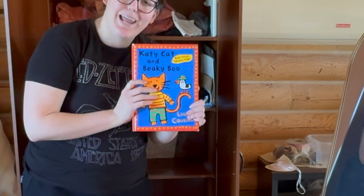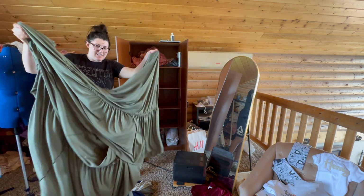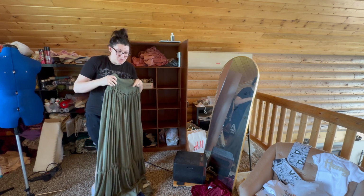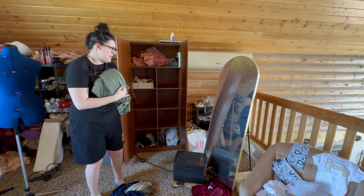And a book called Katie Cat and Beaky Boo. I'm gonna give this to my baby. He likes books. This is a failed attempt at a baby shower dress that I wanted to make. Honestly, I still think it's cute and I'll probably still wear it. I just need somewhere to put it before I either wear it or turn it into something else.